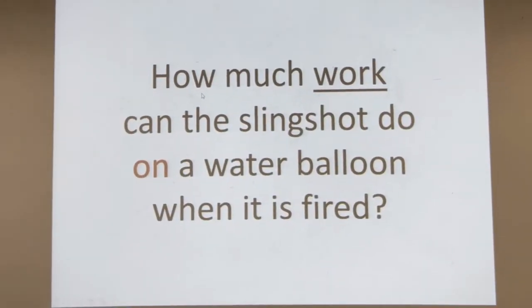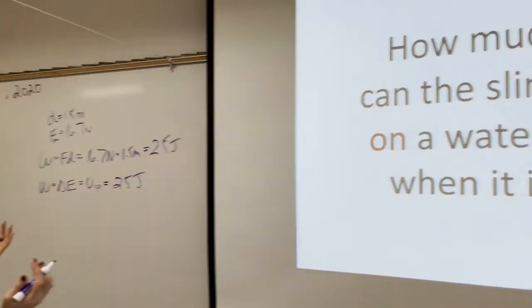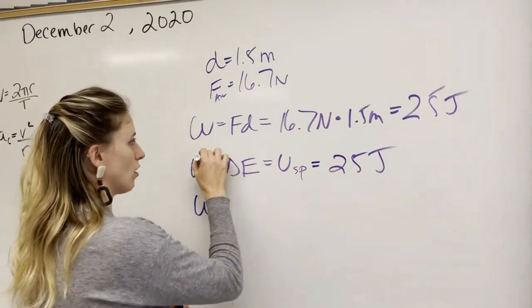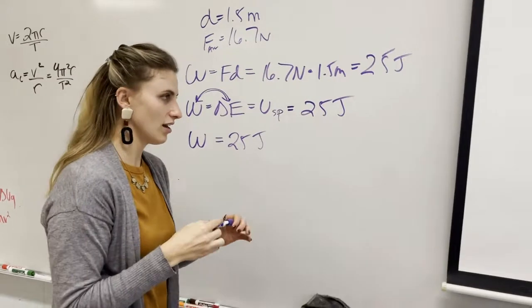How much work can the slingshot do on a water balloon when it is fired? Well, the same amount. Remember that equation works in both directions. We can go this way, but we can also go this way. So the work done is still going to be 25 joules. Nothing's changing here, right?